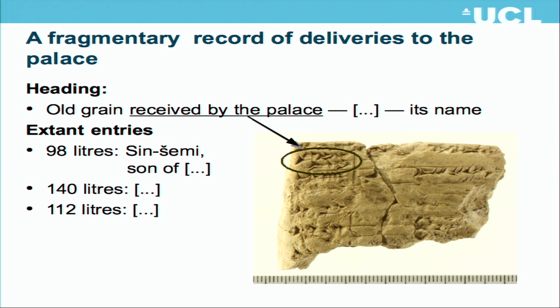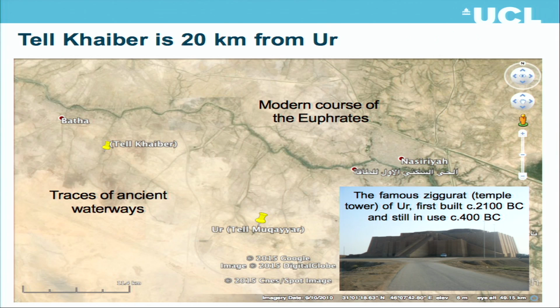We don't know yet. We don't know either because everyone knew locally where the palace was, who was in charge there. So we don't know whether it means a particular building or a more abstract institution. But it is very, very probable that the place they mean was the city of Ur, which, as we saw before, is only 20 kilometres away. And if you look closely, you might just be able to see on this Google map satellite image a line running from Tell Khaiber down towards Ur. That's the ancient watercourse. So there's a canal connecting the two places.